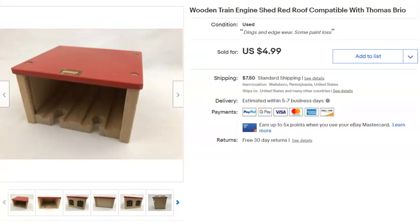Another piece of Brio, and let's see. This one I paid 31 cents for. Same deal. Sold it on the 30th for $4.99 plus shipping. I was surprised it didn't do more, but it didn't. There were other ones listed, and they just weren't selling that great. So, oh well. Next.